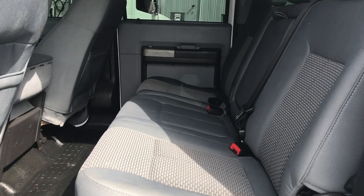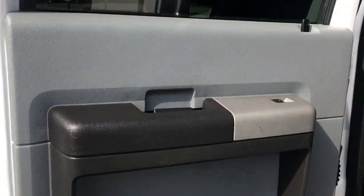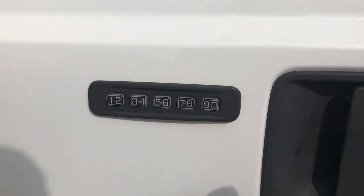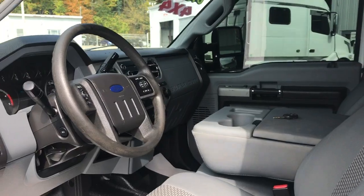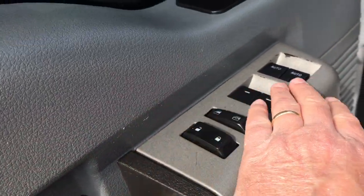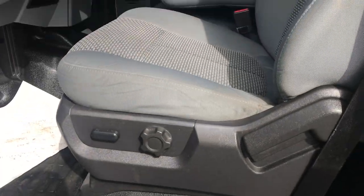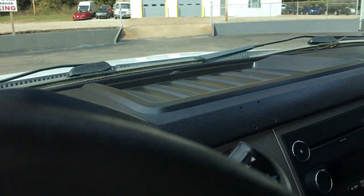This is cloth interior. It's a tan in color, two-tone door panels, and you do have keyless entry. So show you the inside here, then we'll hop up here in a minute, show you up close on the gauges. Here's the controls for your locks, your windows, and your mirrors. So let's go ahead and hop up here. Be a little bit more quiet in here.